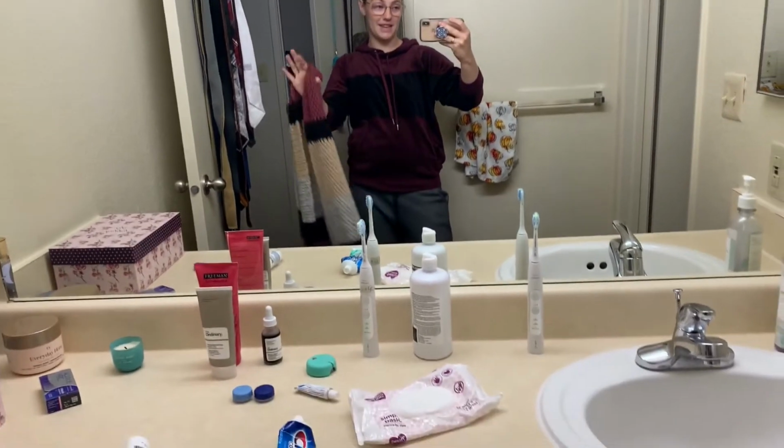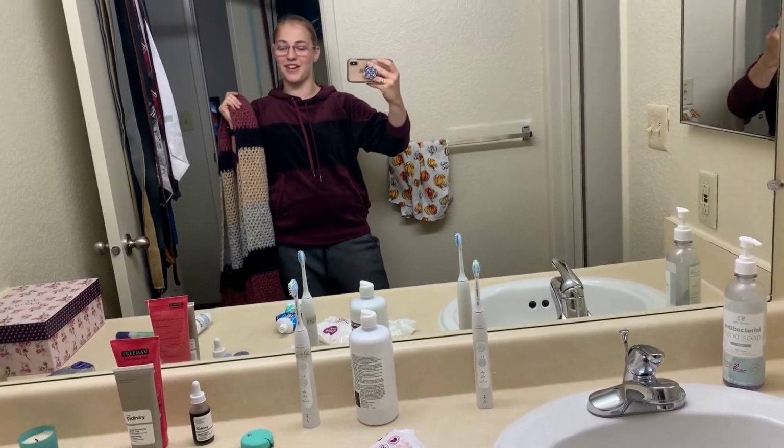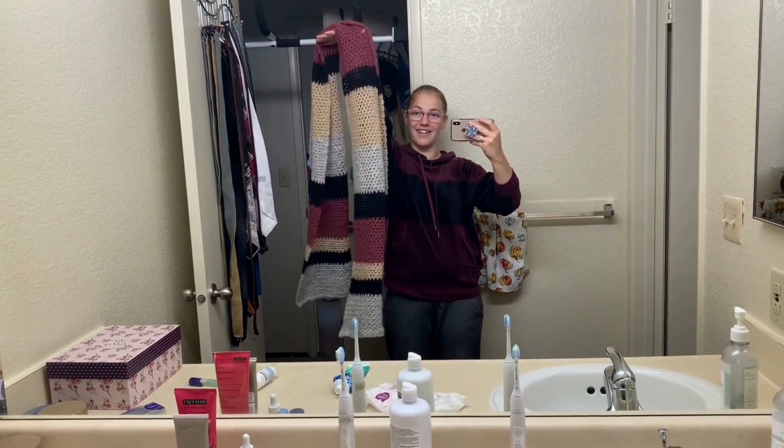All right, so you can see my messy counter. Like I said, we moved, so we're still trying to figure out where things go. But I came to tell you that I finished my scarf.